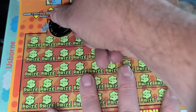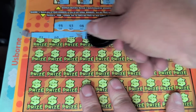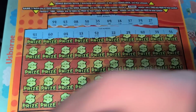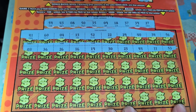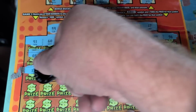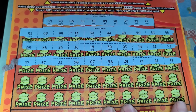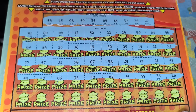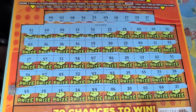I don't remember how I did this fast last time. But we'll figure it out. We'll just hope for multipliers, you know. That's the easy way to do it. Here we go. Nothing on that row. Nothing on that one. Nothing there. Nope. The last row. Pesky number one.